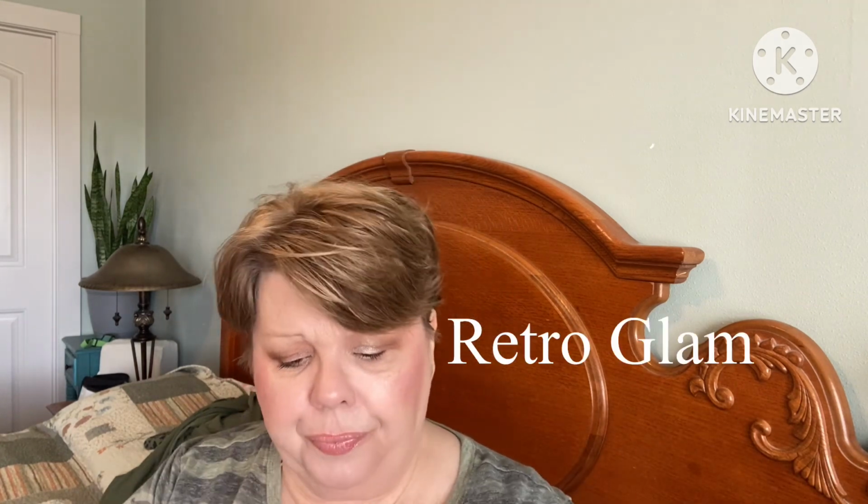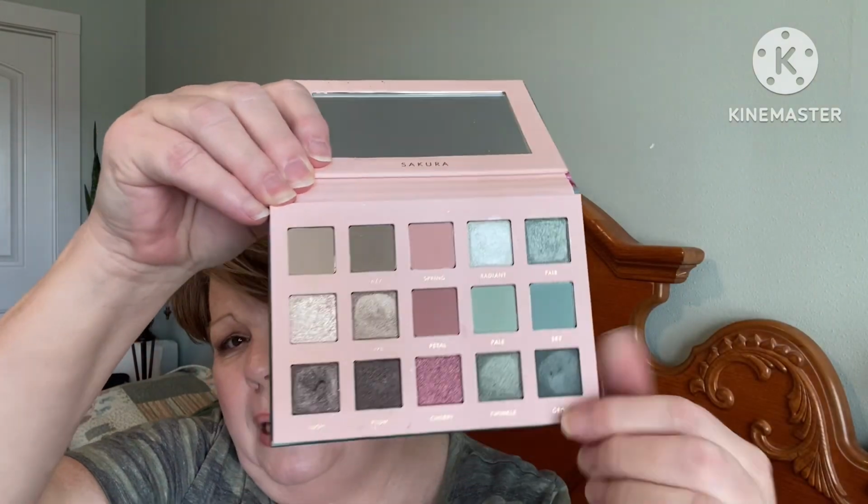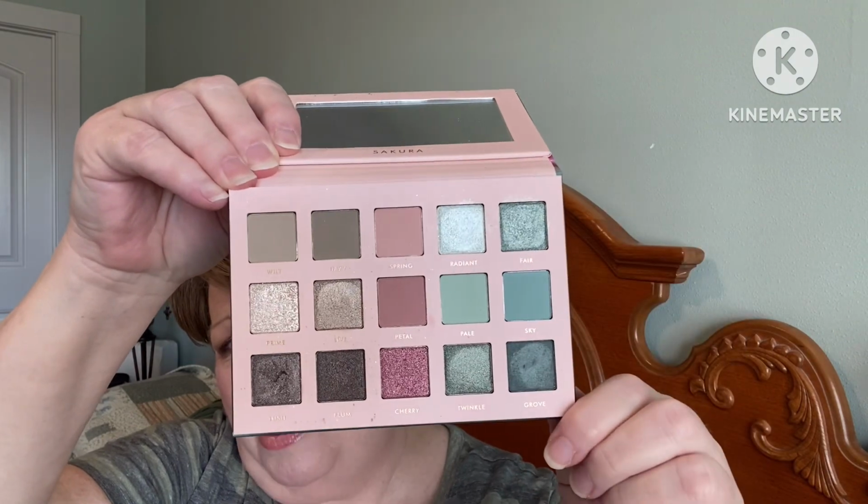First, we're going to talk about this one from Alter Ego. This is the Sakura palette. I think this is a dupe for the Natasha Denona one that's green. I can't remember the name of it. If I remember it, I'll put it down here. But anyway, I have this, and I think it's a very pretty palette for the spring. It's got those greens, and you could add some browns with it and then put the greens on top. I thought that would be a really pretty palette for the spring.